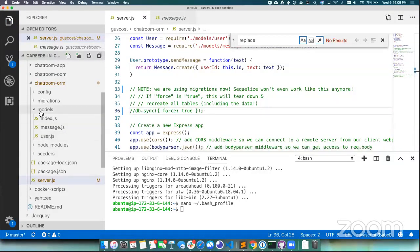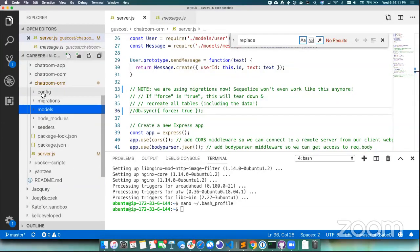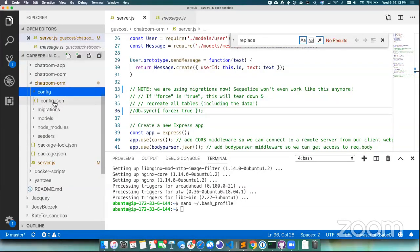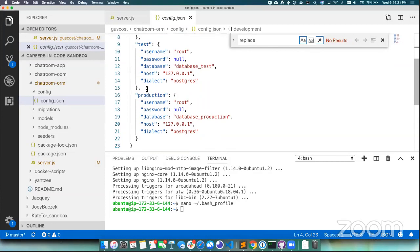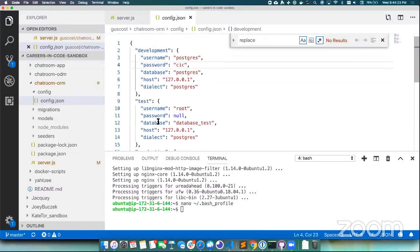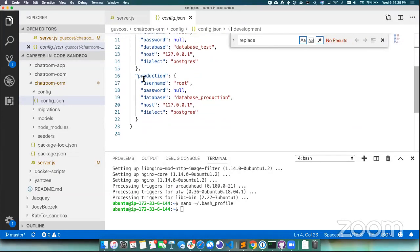Okay. The other thing I'm going to do is in this config, I'm going to leave alone development and test, but I'm going to edit the production so that we don't have to edit this once we have it up on the server. And I'll check this into GitHub pretty soon, so you don't have to do all of this.